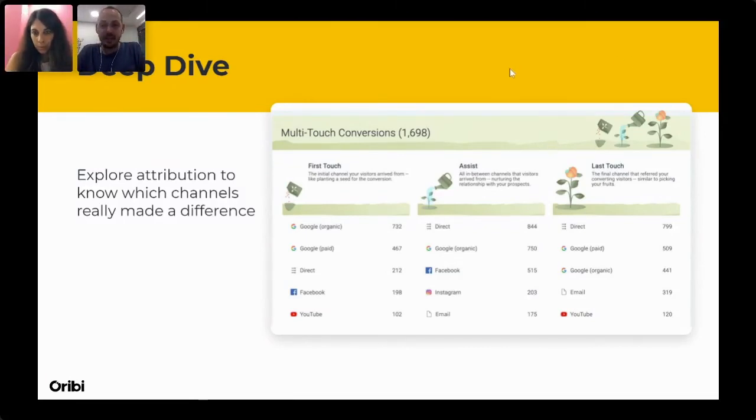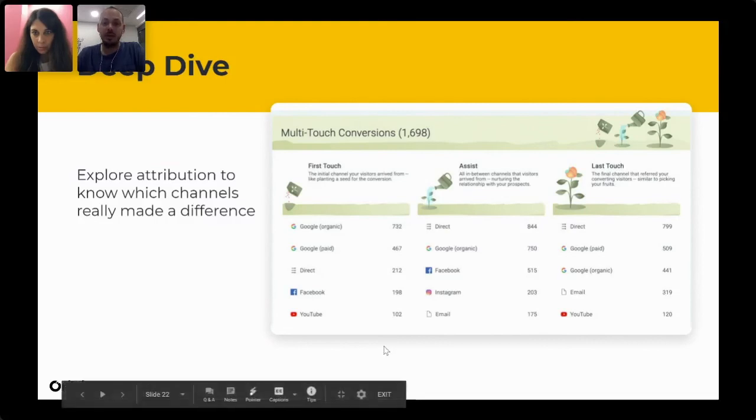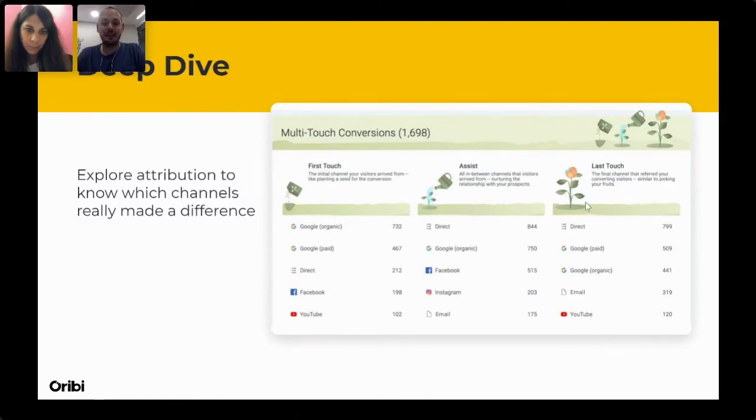And what you can see here is how we measure this in Oribi. We look at the first touch, but we also look at the assisted touch and the last touch. And that gives us a more complete picture and understanding of, all right, so let's say we get more budget tomorrow. Where should we invest it? Great, we get first touch Google paid, but we're seeing email is doing pretty nice. Facebook is doing pretty nice on the second touch, meaning retargeting ads and different sorts of specific product-oriented ads, and we might want to invest in that.